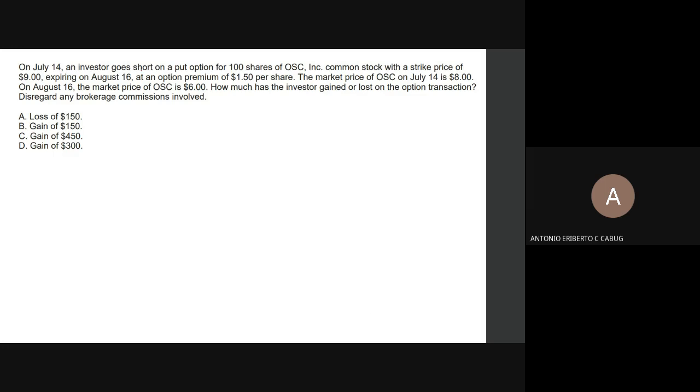Okay. This time, we are still the short party, but this is a put option. Try nga natin. The exercise price is $9. The stock price at August 16, $6 only. Kung sino man may hawak ng put option, siya yung long party. Will the long party exercise this? Yes or no? The answer is yes. Put options are rights to sell. So when one has a put option at $9 strike price, the long party will have the prerogative of selling it at 9. But since we are the short party, it will be used against us. The stock is only 6, but we are forced to buy it at 9.